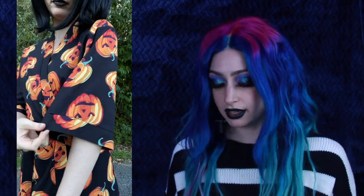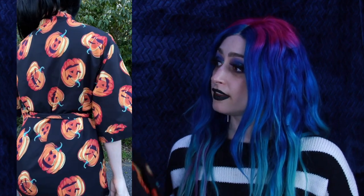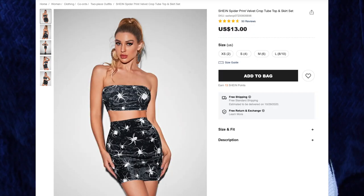The only thing is that this is better for warmer weather because it is on the thinner side when it comes to the material. But I love how it fits, I love the big old square sleeves, I love the print, and it's just a very comfy robe, so I'm a fan. They just need to make this in fleece for the winter time. That's all I'm saying.